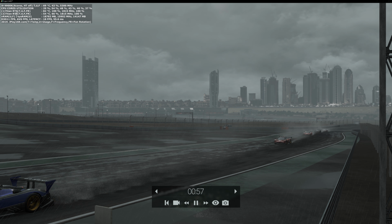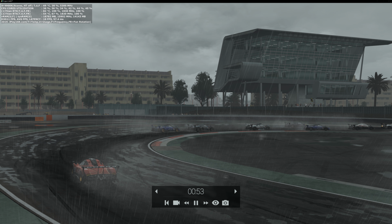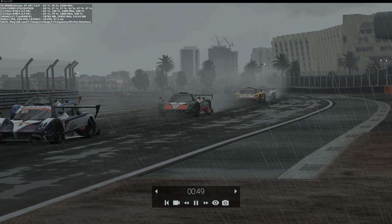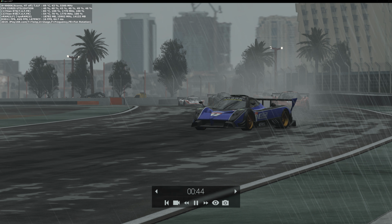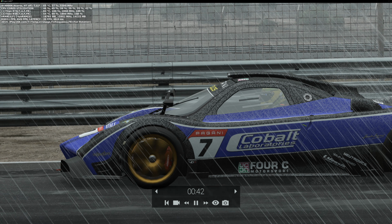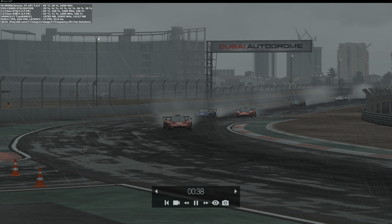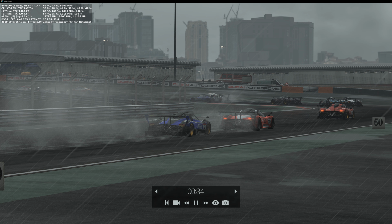17 FPS, kind of the same FPS. The FPS reflection doesn't matter, but as you can see, 18,782 megabytes of our VRAM usage, and the system RAM usage is 14,140 megabytes. We decreased on the GPU 2 load, as you can see, it's below 70% now. Kind of decreased it, which is not nice.